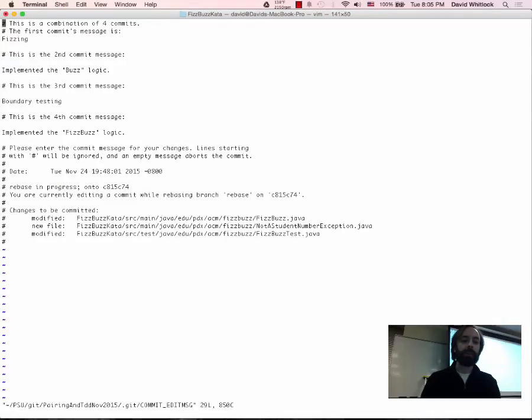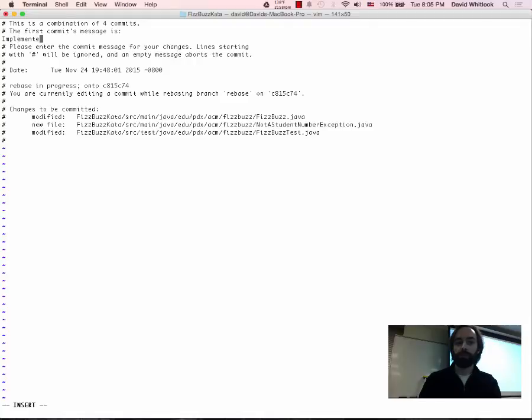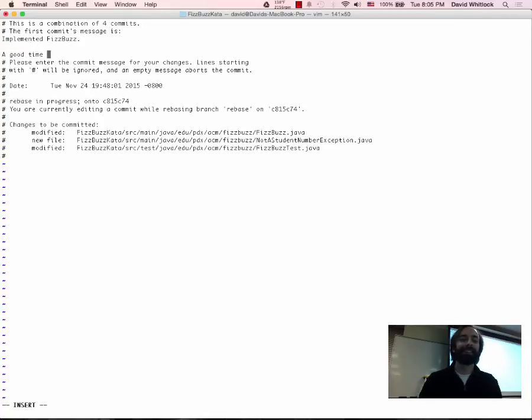And so we are creating a new commit that has the contents of the four commits that we squashed together. It says this is a combination of four commits. Here's the first commit message, second one, third one, fourth one. I think all we really need to say is implemented Fizzbuzz. Okay. Right? Do you want to add anything more than that? No. We're all good there.